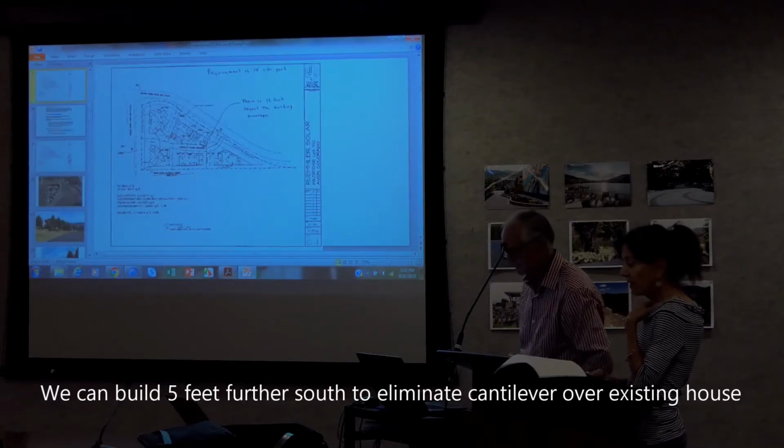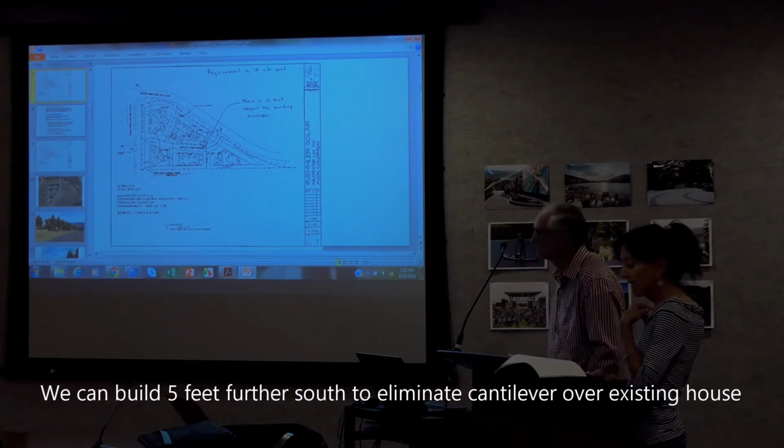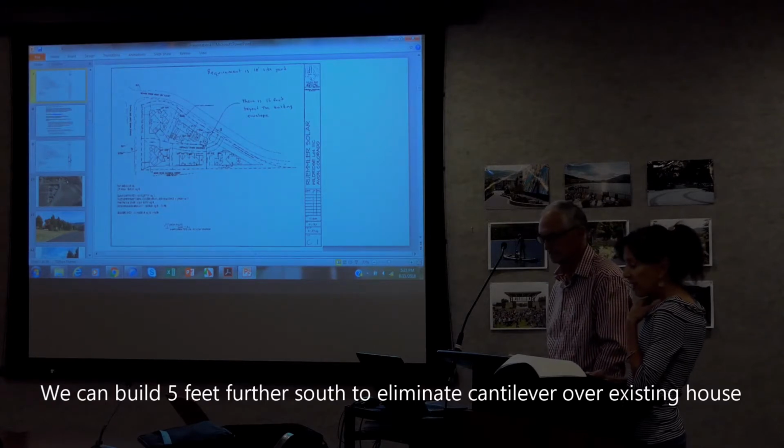However, the staff report verifies side yard setbacks are 10. Thus, we could legally build another 5 feet towards the south without obtaining a variance. Unfortunately, staff did not make us aware of this.